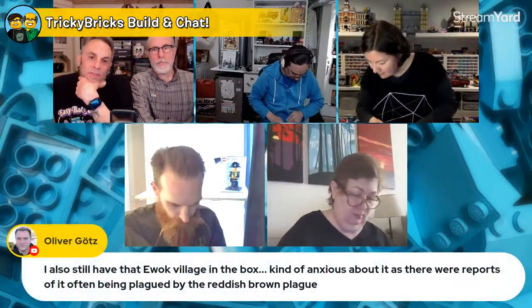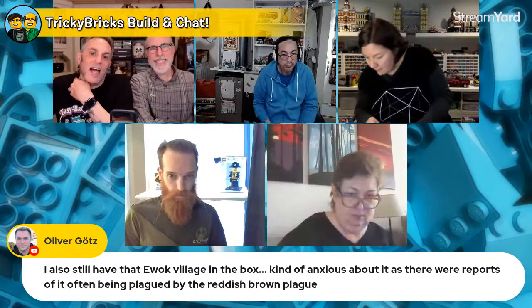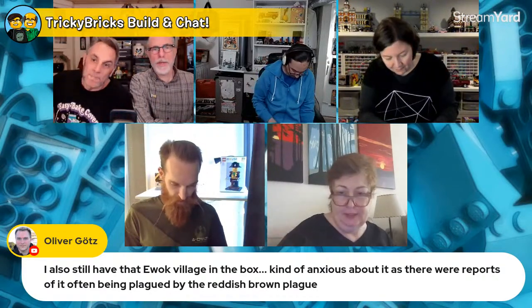Oh, this is a good point. Oliver says, I also still have that Ewok village in the box. Kind of anxious about it as there were reports of it often being plagued by the reddish-brown plague. Well, at least reddish-brown is pretty easy to replace for the most part. Yeah, there aren't a lot of rare parts in it. It's mostly rare minifigs at this point. So it's definitely something you could upgrade.